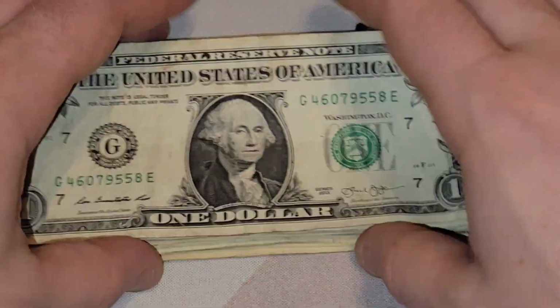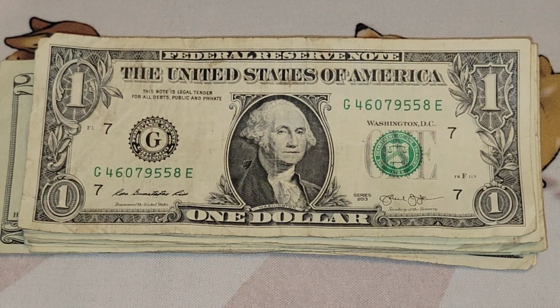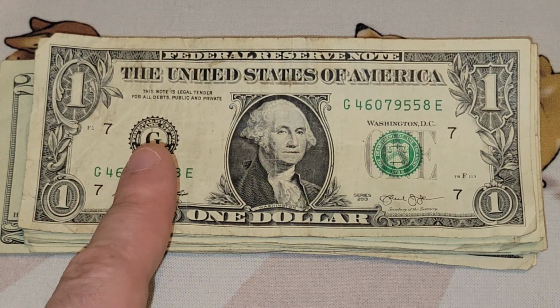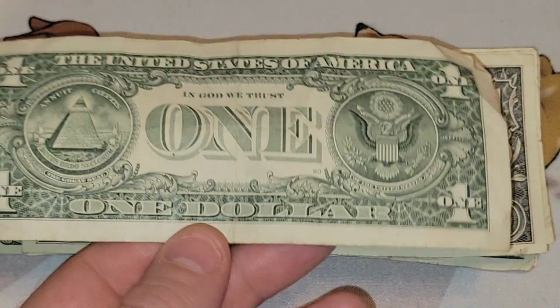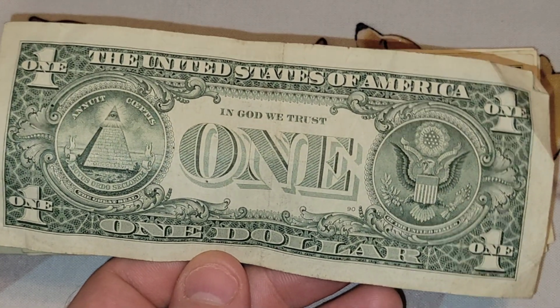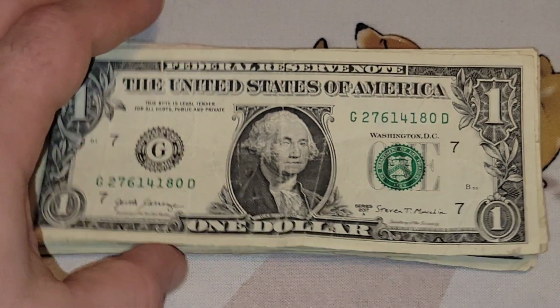And flop that around. 2013 Series $1 note. Tons of these printed in star notes for 2013, especially the B series. So if it's a B here for the Federal Reserve seal, those can actually have duplicates to those star notes. So that's something to keep an eye out for if you do come across a nice replacement note. Nothing going on in the back. A little bit of damage to the middle there.